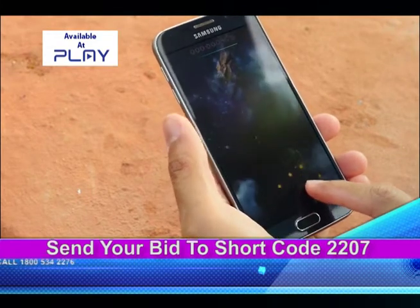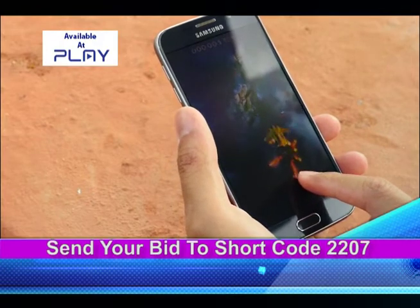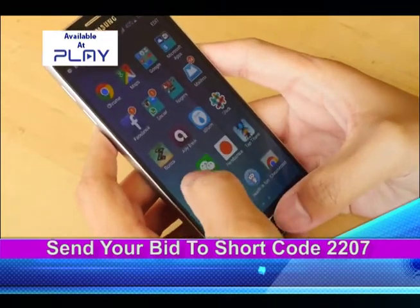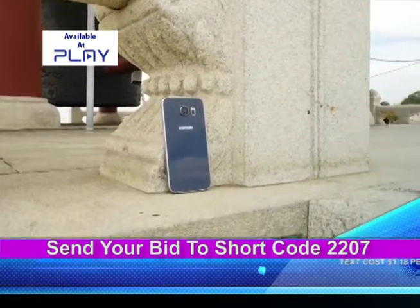In your hand, the Galaxy S6 is a very nice device to hold with a 5.1-inch screen taking up most of the front. It's compact yet elegant with a clear feel of premium quality when you're holding it. And you could be holding it by bidding now.